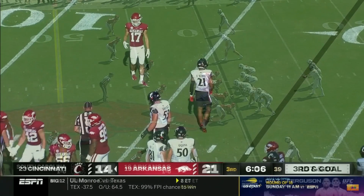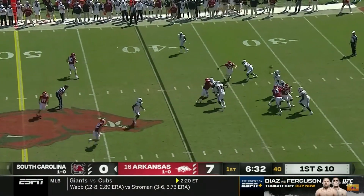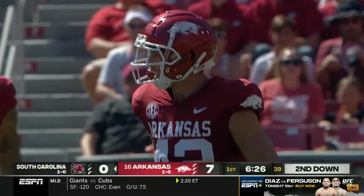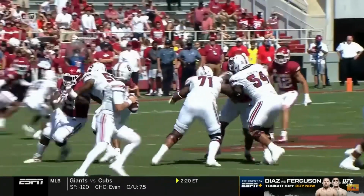Tyler Scott with the catch is going to be. Four-man rush. Again, the pass protection solid. There's a crosser underneath and nothing there. Drew Sanders wallops Juice Wells as soon as he catches the ball, a gain of 2. Really awesome job by Sanders.